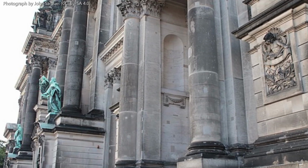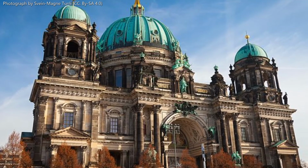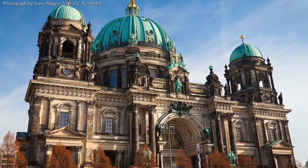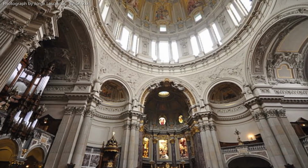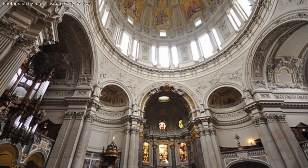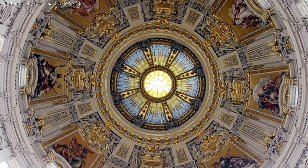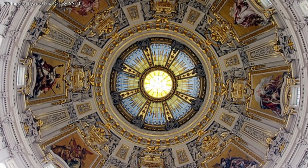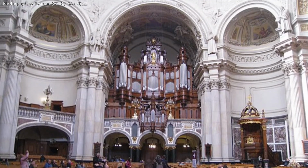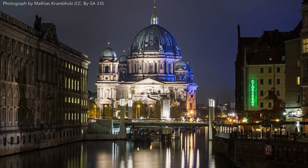order of Emperor Wilhelm II according to plans by architect Julius Raschdorf. Like many other historic buildings in Germany, the Berlin Cathedral was significantly damaged during World War II, but was restored over the future decades. The Berlin Cathedral is one of the most important dynastic tombs in Europe and is the largest Protestant church in Germany. The cathedral is also used for state ceremonies, concerts, and other events in addition to its church services. The richly decorated church is a major attraction in Berlin and in the whole of Germany, and is certainly a wonderful work of architecture.